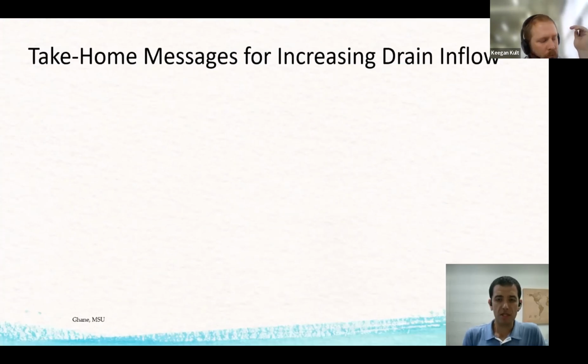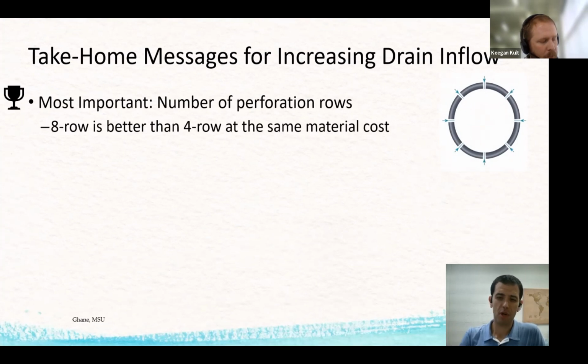So the take-home messages for the choice of pipe: the most important property of the pipe is the number of rows of perforation. 8-row is much better than 4-row, and 8-row is going to remove water more quickly than a 4-row for the same pipe material. Imagine that. You're paying the same, but you're going to get better performance.